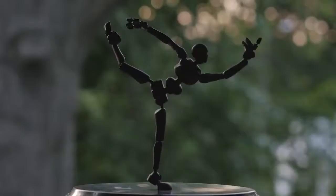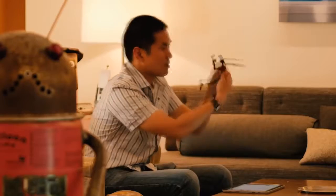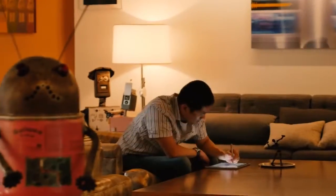As an animator, our job is to breathe life into characters that we're given. With Sticky Bones, I thought, wow, this is a great way to explore a pose, not just in a flat 2D plane, but I can actually explore it in 3D.